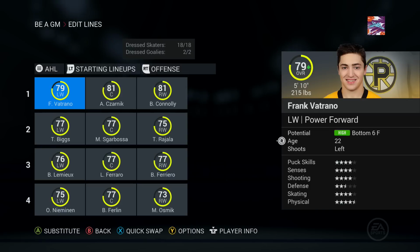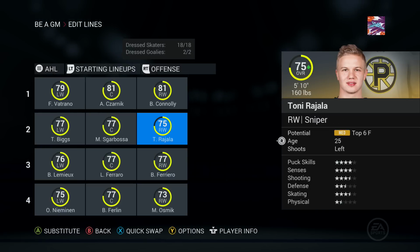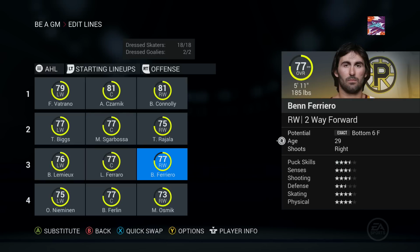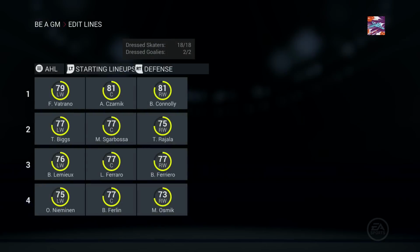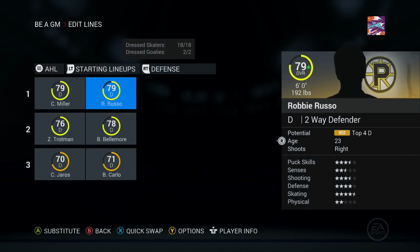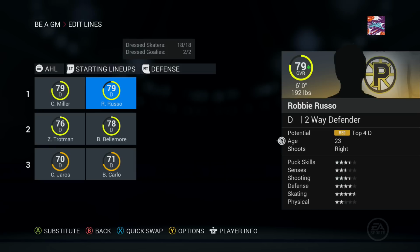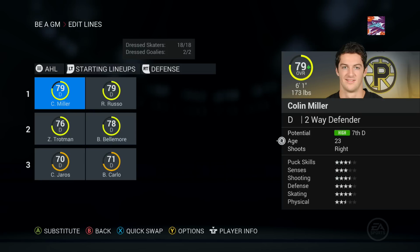AHL team here, guys, we have Vetrano, Cernak, and Connolly as the first line, which is actually pretty solid. Radulov, Serbosa, and Biggs on the second. Brendan Lemieux, Ferrero, and Ferrero on the third, and then Ozemic, Ferlin, and Niemen on the fourth. Defense here, we have Miller, Russo, Belmore, Trotman, Jaros, Carlo. Really hoping both Carlo and Russo can gain some overalls. I think they have the highest overalls of any of the AHL defensemen.